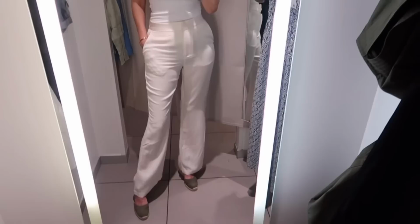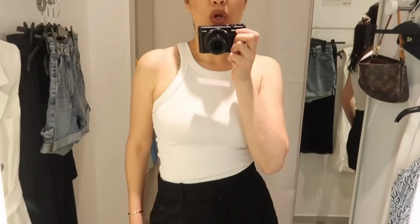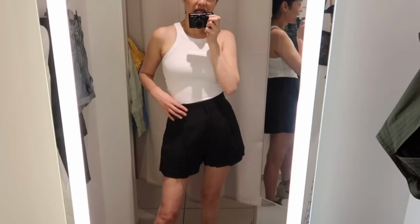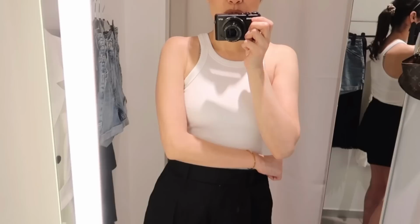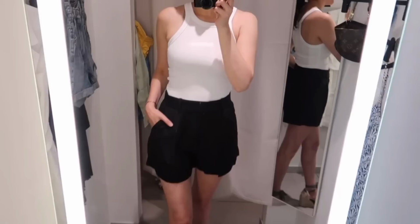Okay, next. Wow, these linen shorts are real linen. They're linen blend. They're pretty short, but they're so cute. They look like a mini skirt type of situation. They have pockets, they have belt loops. Yes, these ones are approved, especially if you're going on a vacation. One of my daughters will say that I look like Petra. If you watch Jane the Virgin, you know that the pretty Petra was always wearing shorts with high heels. This gives me Petra vibes. She's so cute. I like the shorts.